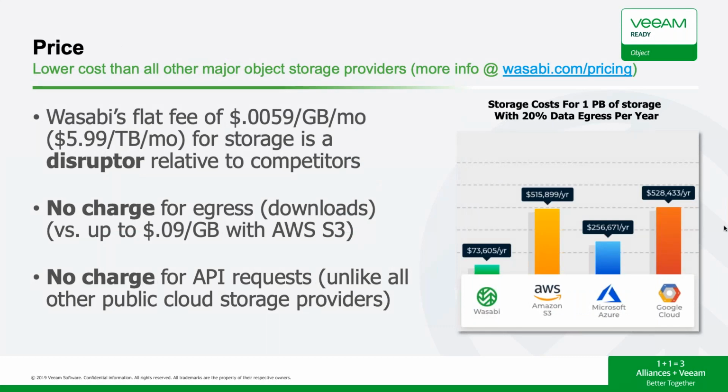From a price perspective, our cost is exceptionally lower relative to any of the other public cloud storage providers that are out there. So we have a flat fee of $0.0059 per gigabyte per month, or $5.99 per terabyte per month for storage. So this is certainly a disruptor relative to what you might pay from any of the hyperscalers that offer public cloud object storage today. A meaningful difference is that we don't charge for egress. If you haven't worked with public cloud object storage before, you might not be aware that anytime you pull data down from any of the offerings from the hyperscalers, you're going to have to pay up to 9 cents per gigabyte. And that can be a meaningful number if you're doing a terabyte or petabyte level restore.